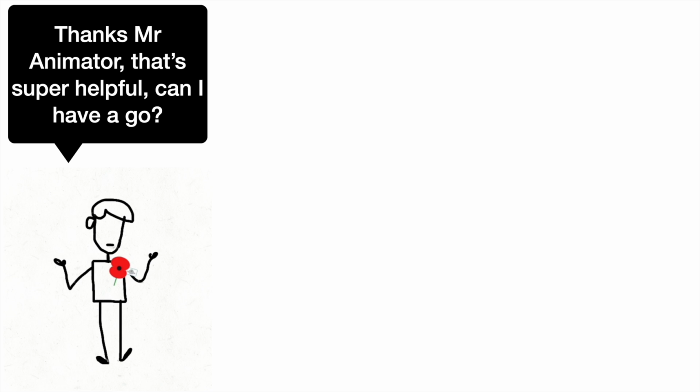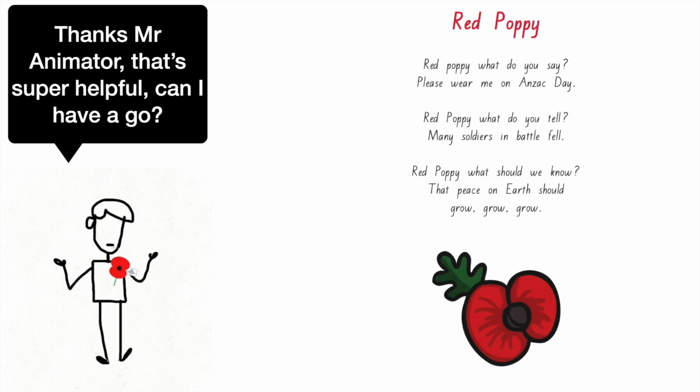Yeah, well, just before we get into that, I just thought you might want to find out a little bit more about poppies with ANZAC Day coming up. I just thought I'd show you and tell you a little bit more about the poppy that we wear in New Zealand and in Australia too. So here's a little poem. It's called Red Poppy. Red Poppy, what do you say? Please wear me on ANZAC Day. Red Poppy, what do you tell? Many soldiers in battle fell. Red Poppy, what should we know? That peace on earth should grow, grow, grow.